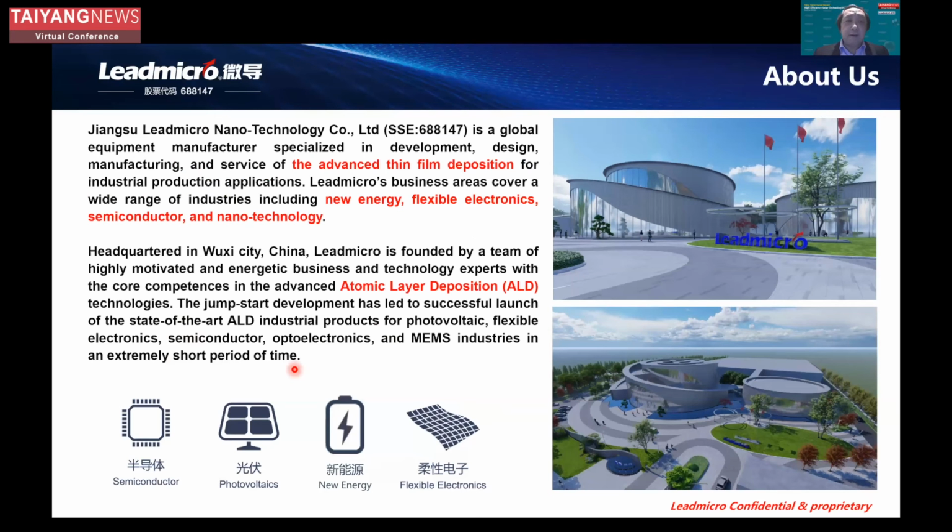I will quickly give a short introduction of Leadmicro. We were established in 2015, after we received our license on Christmas Day 2015. So next week will be our 8-year anniversary. It took us 7 years to go public with the IPO on the Shanghai Stock Exchange.